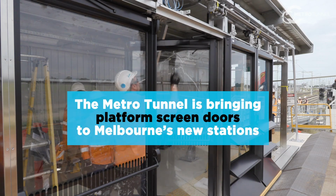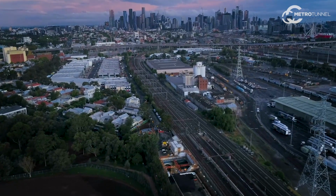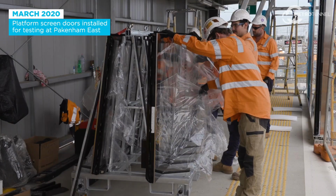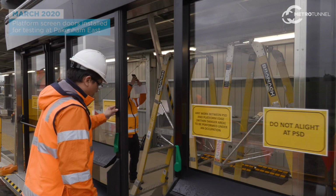The Metro Tunnel project is going to deliver a rail system for Melbourne that'll bring us up to speed and comparable with any other rail system anywhere in the world. So this is a first for Melbourne, introducing platform screen doors into the 5 new underground stations. The platform screen doors are a glazed, transparent barrier between the track and the passenger platform.